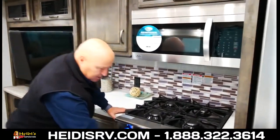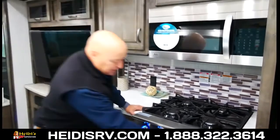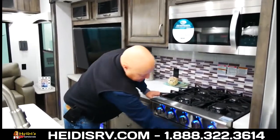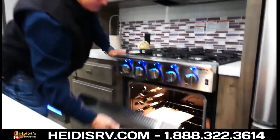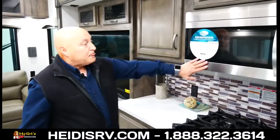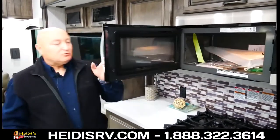But you can hear the piezo lighters already on everything. Real big deal. You have your blue light for nighttime and your lighted light for down underneath. Nice, you don't have to stick your head down in there to light them anymore. We also have a residential microwave. This is a microwave just like home.